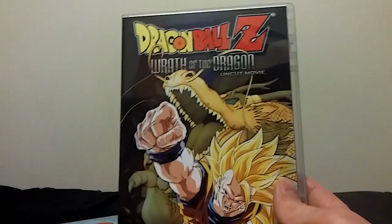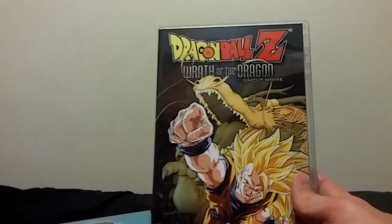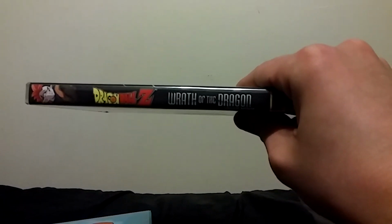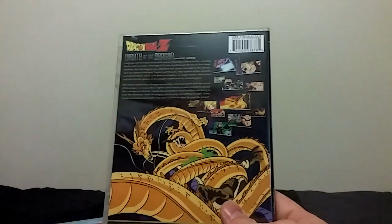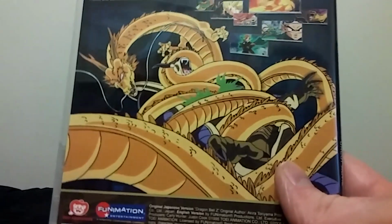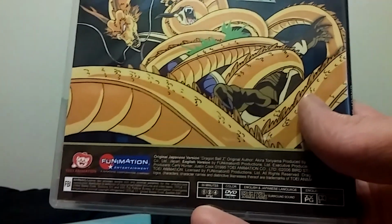So here we have the 13th movie, Wrath of the Dragon. For some reason, this has a clear case on it, and none of the other ones do. Hercule getting messed up by the Dragon Fist.